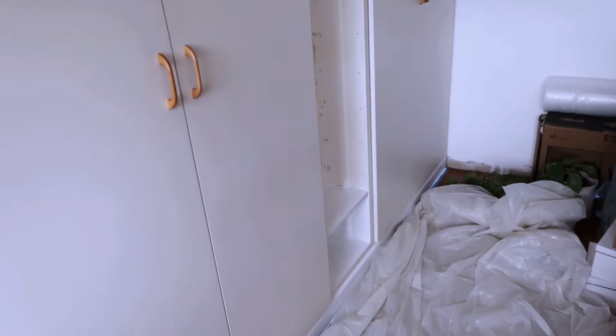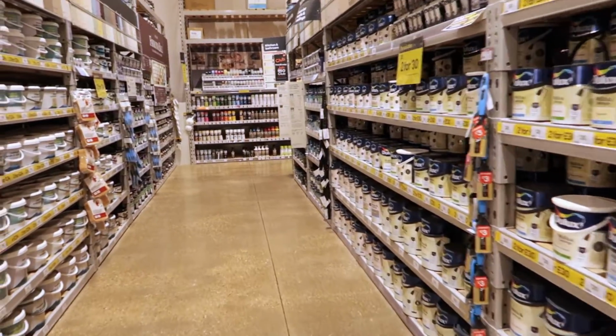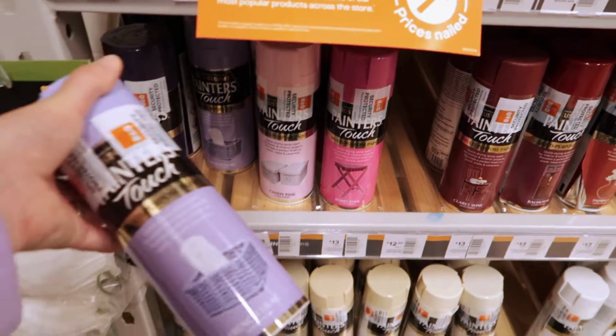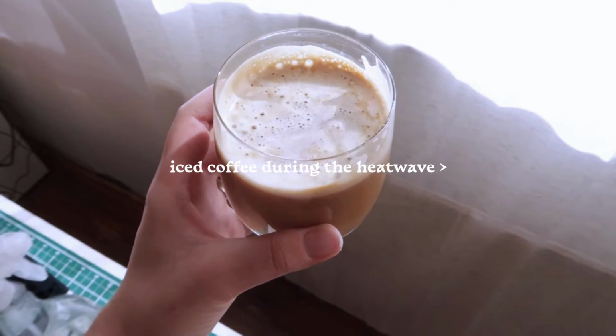So on my trip to B&Q, I bought some eggshell gloss for the wardrobe doors, as I said already, like a matte finish gloss. And I also picked up some lilac spray paint because I thought it would be really nice to upcycle some pieces of furniture and decor bits that I already had. I will go on to talk about that a little bit more later on in the video.